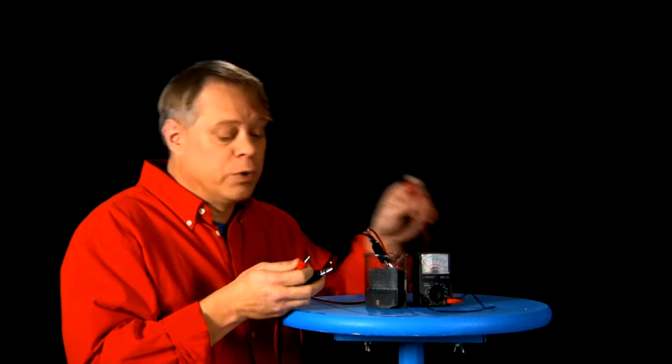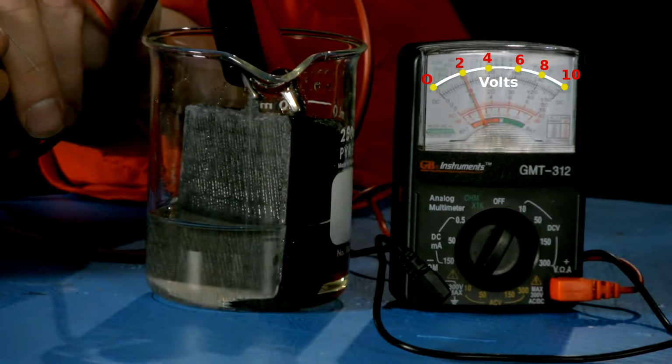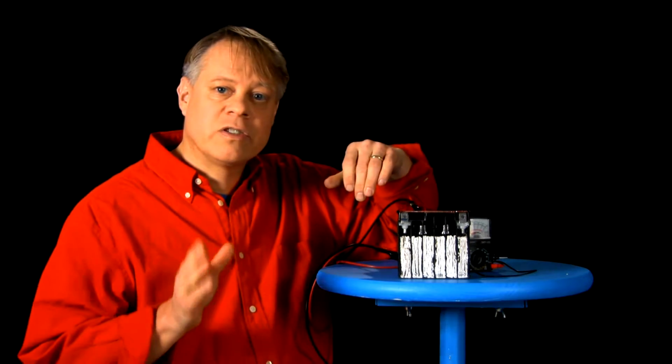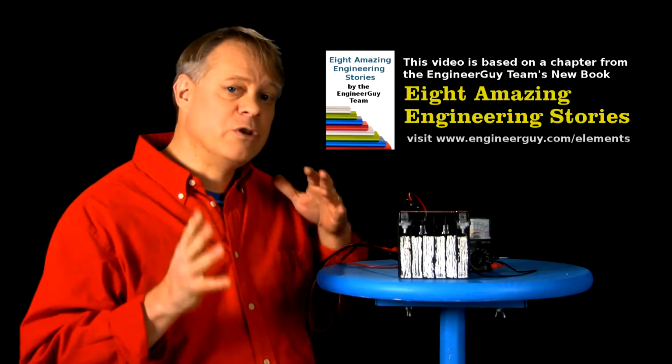Now, let me measure the voltage difference between the two leads. And you can see that it's about 2 volts, which means that to make this 12-volt battery, 6 cells are linked in series to make up the 12 volts. So that's the basic electrochemical reaction. Now let's look at how you engineer a battery.